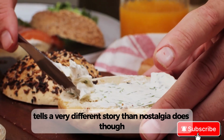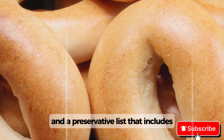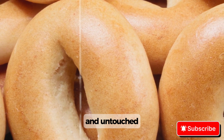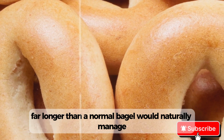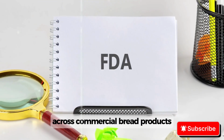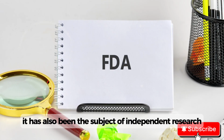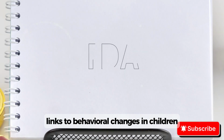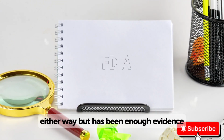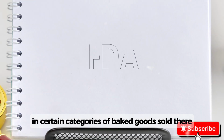The ingredient label tells a very different story than nostalgia does, though. Enriched flour, high fructose corn syrup, and a preservative list that includes calcium propionate, an anti-mold agent specifically used to keep the product looking fresh and untouched far longer than a normal bagel would naturally manage on its own. Calcium propionate is approved by the FDA and is genuinely widespread across commercial bread products sold throughout the United States. But it has also been the subject of independent research examining possible links to behavioral changes in children when consumed in higher cumulative amounts, research that has not fully settled the question either way, but has been enough evidence to push several European countries toward restricting its use in certain categories of baked goods sold there.